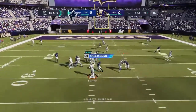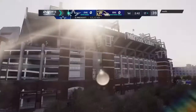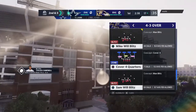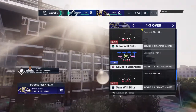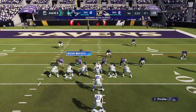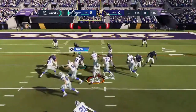On 1st and 10, Prescott. He'll find Lamb. That's complete. Prescott's pass. 5 yards on the catch there, brings up second down. And the pocket's been protected pretty good here so far on the opening drive. We always talk about confidence in runners and catchers and quarterbacks. How about the protection detail? They're not allowing anyone near the guy throwing the football. 2nd and 5 after the 5-yard completion on first down.